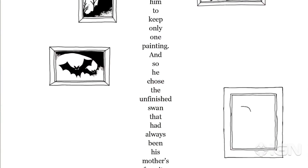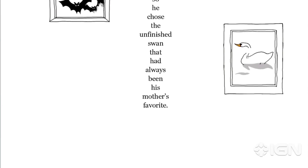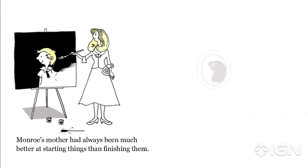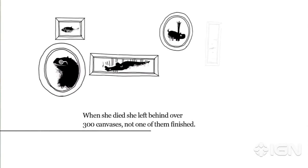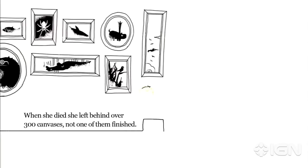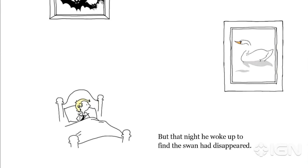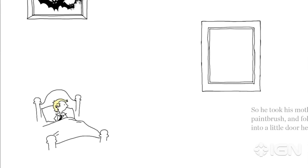The Unfinished Swan, for all intents and purposes, is a digital children's book. As soon as you boot it up, you crack the spine of a plain white tome and a kindly woman begins telling us the tale of Monroe. Monroe's mother loved to paint, but she never finished her creations. Upon her passing, the orphanage allowed Monroe to keep one of her works, and he's astonished to wake one night and find the unfinished swan he chose missing from the canvas. Monroe dives into the painting, and the game begins.